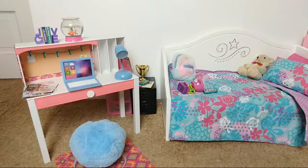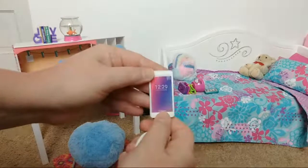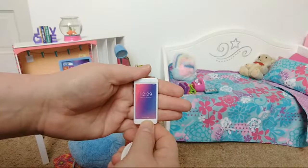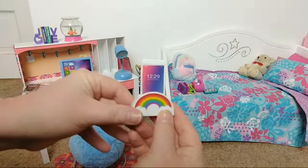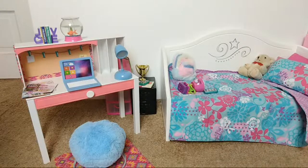Okay, so that's all the stuff that came in that. No, there's one more thing. It did come with a little iPhone too. So that's cool. And then this is the little stand. It's a little rainbow. Probably the charger port for it. Yeah, I love this. It felt like it came with more when I was looking at it, though.